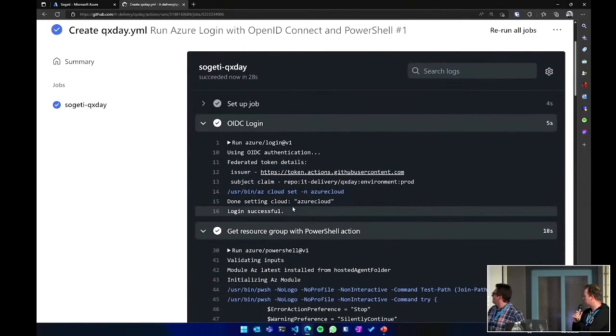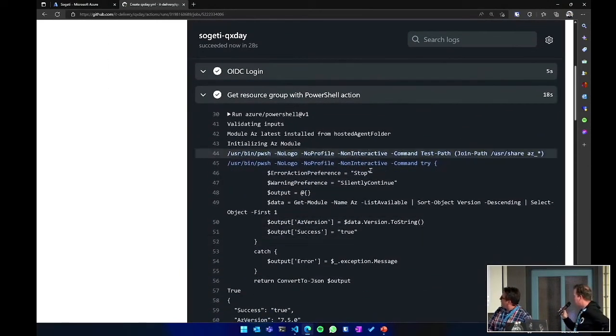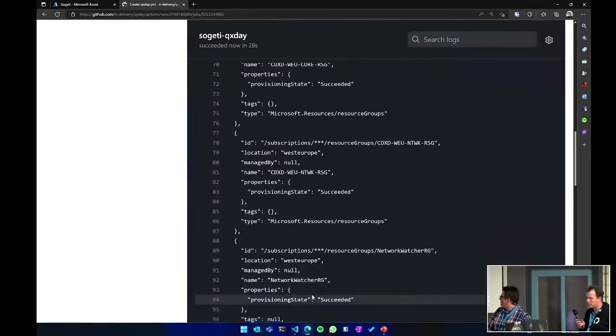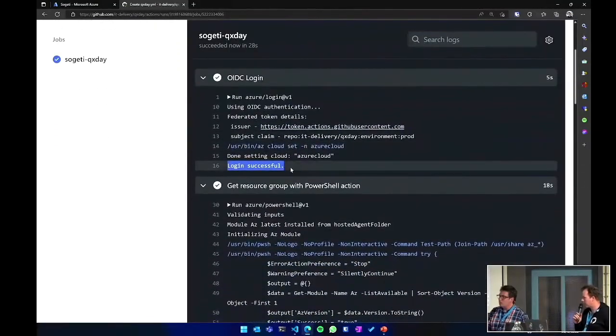Okay, our workflow finished successfully, as you can imagine. But what's very important here is that what we've done was a successful login, and then we had another step. Maybe it's way too much, it might be a mouthful. But after that, we ran a PowerShell script that just iterates through all the resource groups that I have in that subscription, and is listing them here one by one. Trust me, if the first part here, the login part, would not work, the second step would fail. Like I said, our security guys would love this.